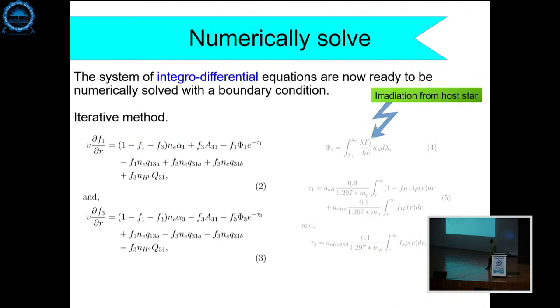In the interest of time, I will skip that. But basically, this is an integro-differential equation, not a standard thing you learn in numerical methods. You need to play some games to actually solve this, but it's not that hard. You set up some boundary conditions and you can solve for it. And this is basically a one-dimensional model of the evaporating atmosphere.